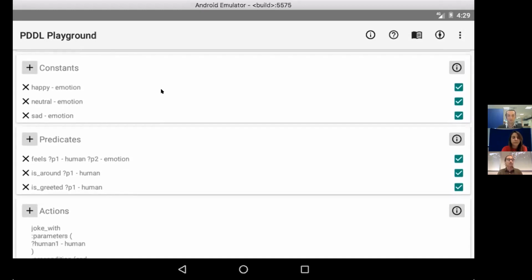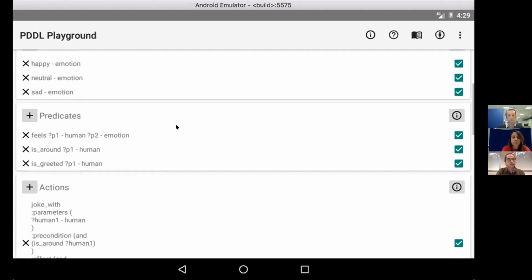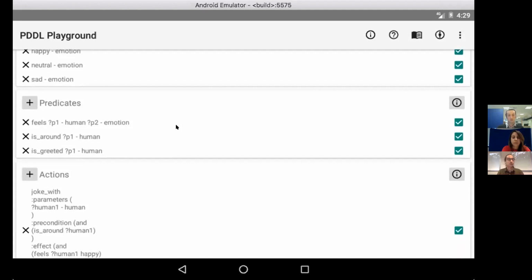Predicates describe the state of things in the world or relations between them. Here I have feels, which is a predicate that takes human and emotion as parameters. This predicate describes the relationship between a human and an emotion, so a human feels an emotion. We can have predicates with one parameter, like a human being around, describing the state of the human, or also a human is greeted.